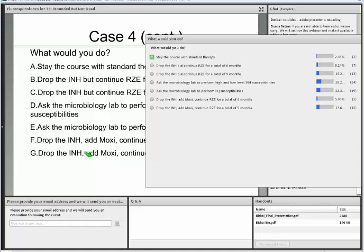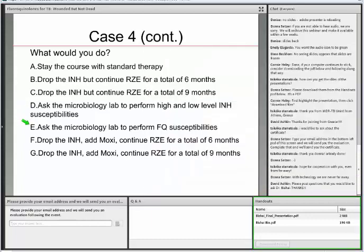We need to know if this is low-level INH resistance, because there is some thought that one can treat through that, and we would like to know if we can use quinolones for this individual. I think we certainly need to not stay the course. We need to know the INH susceptibilities before we can make a decision on whether to drop the INH. So I think A, B, and C really can't be decided upon until we get the drug susceptibilities. But the classic teaching is that in individuals with isoniazid monoresistance, rifampin, pyrazinamide, ethambutol are effective.